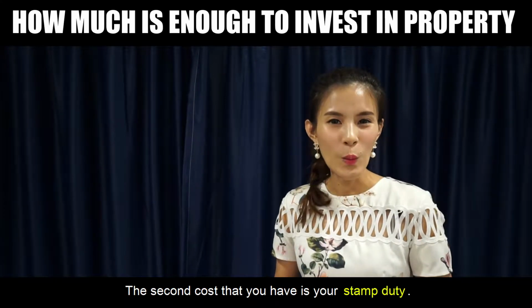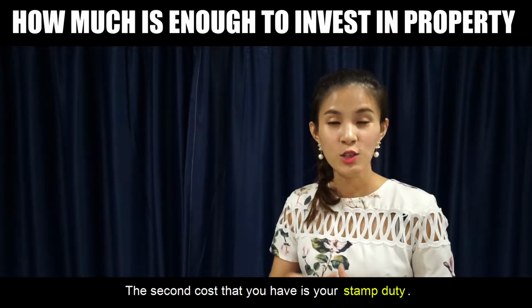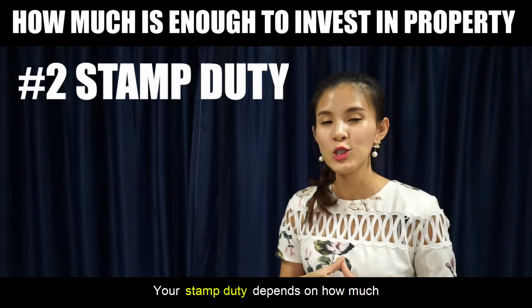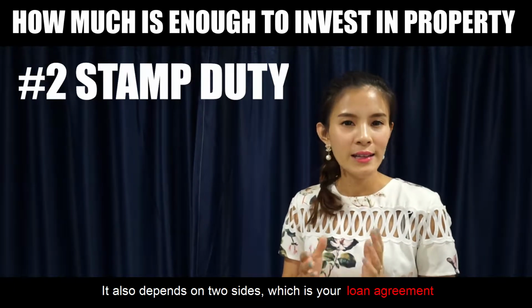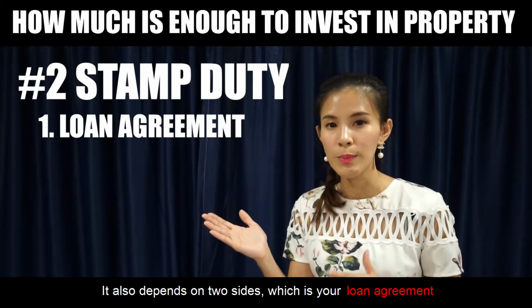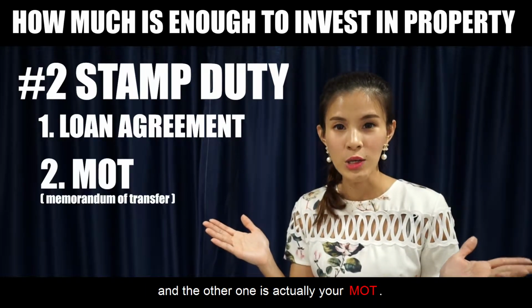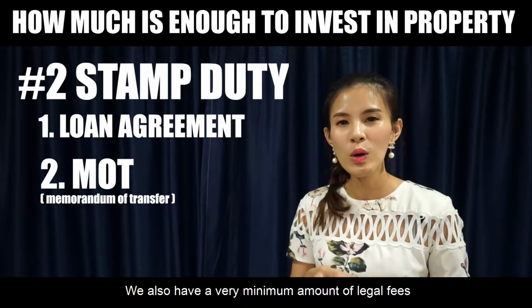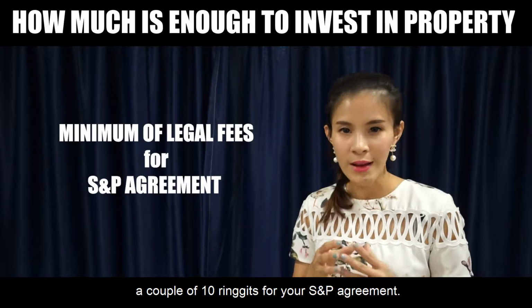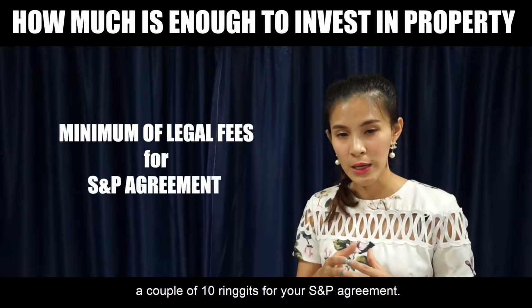The second cost that you have is your stamp duty. Your stamp duty also depends on how much you are buying your property for, and it depends on two sides: one is your loan agreement and the other is your MOT. And we also have a very minimal amount of legal fees, a couple of 10 ringgit for your SPA agreement.